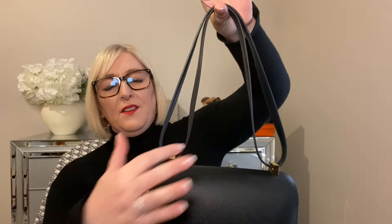It is the black Epsom leather with the gold hardware, and this is the Constance 24, which means it's 24 centimetres. And you can see it's actually quite a big boxy bag. Now, the handles double up, and I just love how it loops. I love that look. And it can go on your shoulder like that. And also, obviously, you can put this strap.